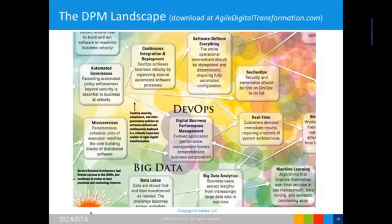So where does digital performance management fit into this broader scheme of things? Well, this slide comes from Intellix's new poster, the Agile Digital Transformation Roadmap poster, which you can get at agiledigitaltransformation.com. And what you see in the middle there is digital business performance management, emphasizing that it's about that business interaction within the broader context, right?